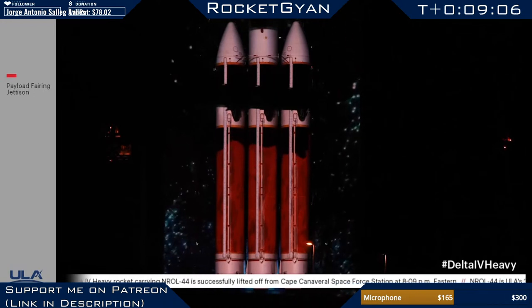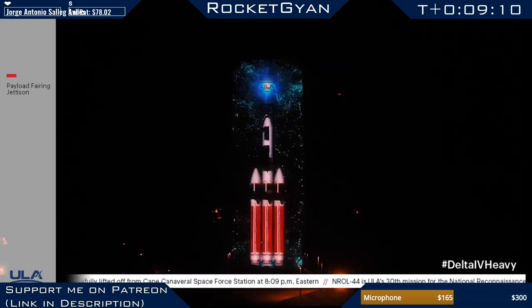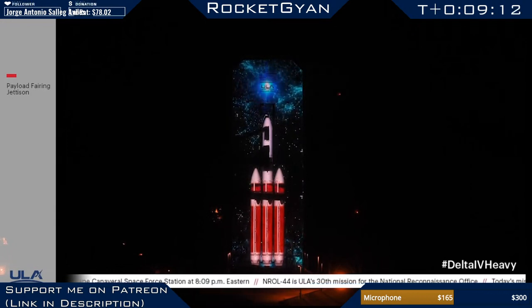This was projected on the actual rocket, guys. This 3D projection was done, and they didn't get the hype which they deserved for this thing.